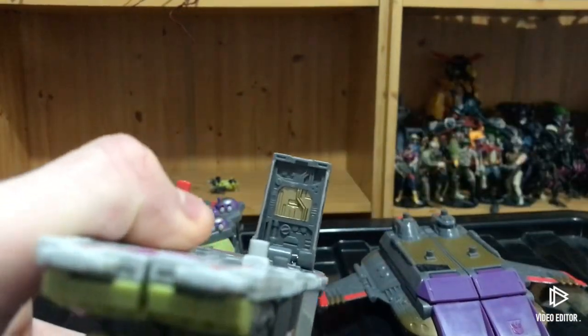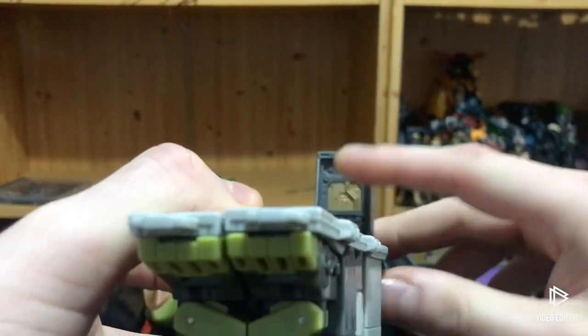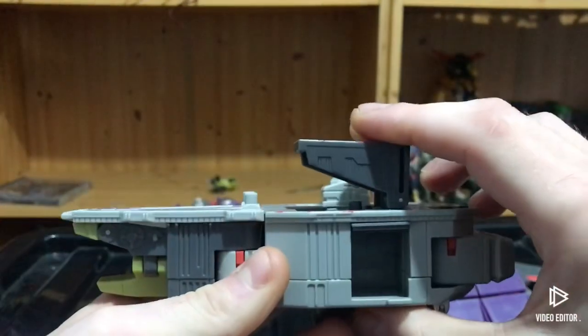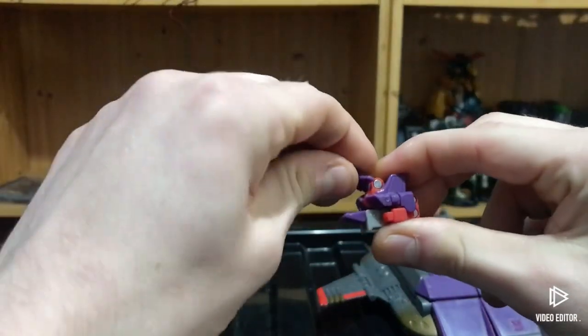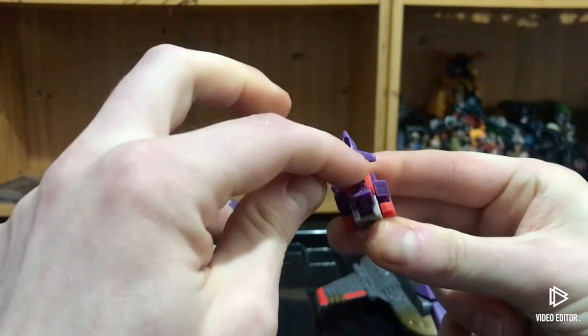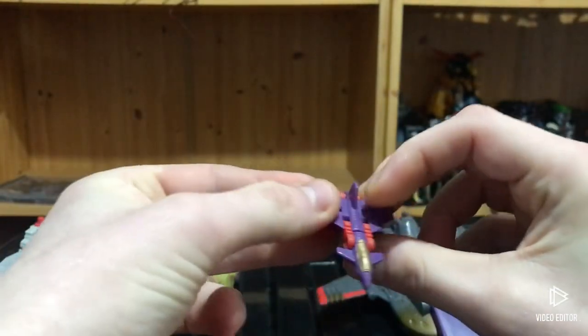Nice little bit of gold paint in there as well, which is quite nice. A lot of nice surface detailing as well, which I'll show off more in robot mode. So let's clip that down. Just fold out Ramjet. And this bit, as well as a little bit that pegs into there, which is quite nice. There's a little jet.